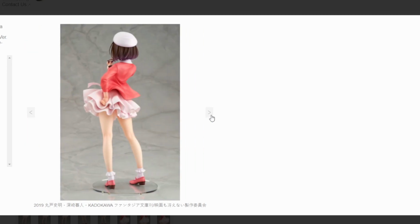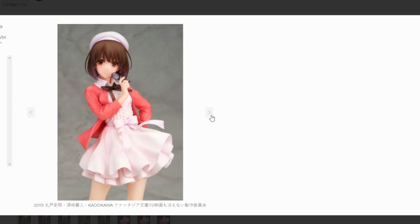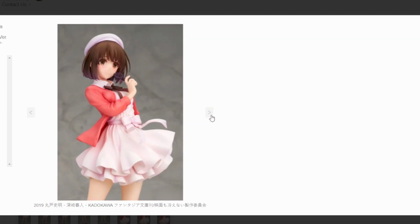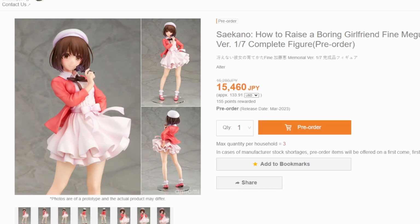Alright, so let me be fair, her outfit is actually really cute. I specifically like her shoes and her socks, those just look adorable. And because of the way the dress is kind of blowing in one direction, from the back her legs look really slender and nice. She's cute, this is a good figure. I just don't have that much to say, unfortunately.